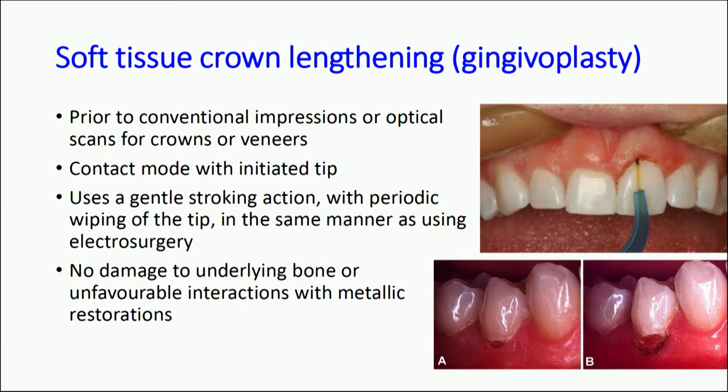What can you tell us then about, I mean, that's obviously for troughing, for example, but for soft tissue crown lengthening, presumably the lasers are quite good for that as well. Very good. So if you need to, for example, take a little bit of tissue away because you've got some root surface caries, for example, look at this case here.